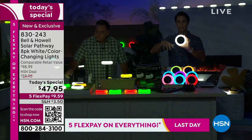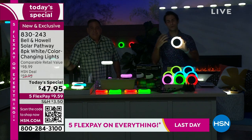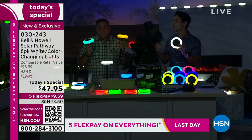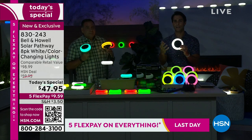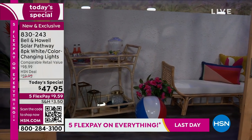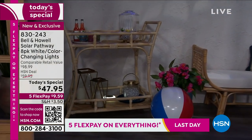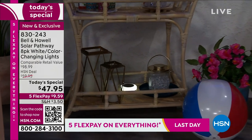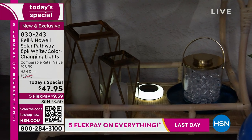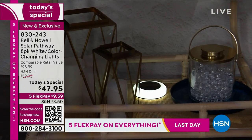All the kids running around with the color changing, out by the pool, out in the back. These are just so cool, so fun, versatile, and no maintenance. Right now, if you did a lot of work in your yard, the last thing we want is to buy some lights and then spend all weekend digging trenches and running wires. You don't need to be doing that. Just place these wherever you want that light. Again, that backyard party, on the table.